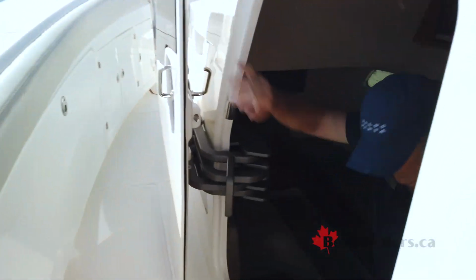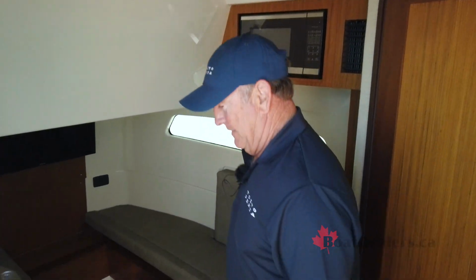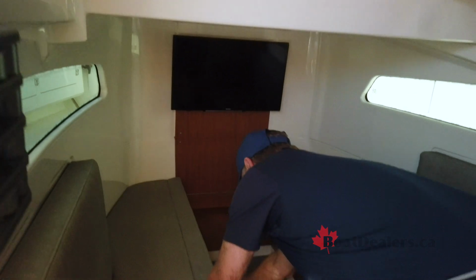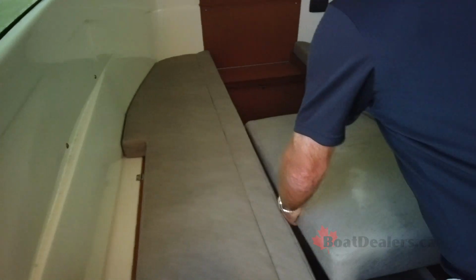Here we have a nice little comfortable cabin. We've got microwave oven, we've got a TV, and we also have a feature, all these black pieces pull out, and the backrests for the chairs lay in here, and it makes this whole thing a large sleeping area.